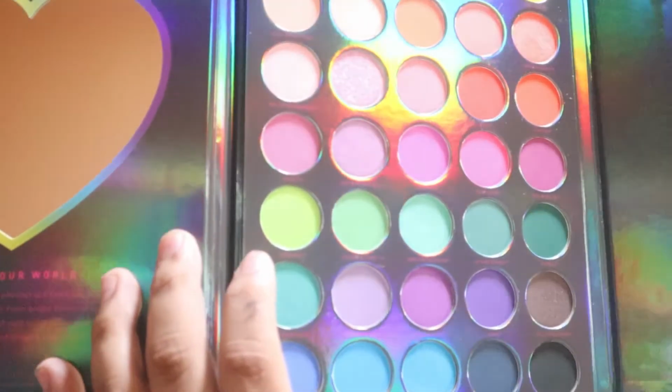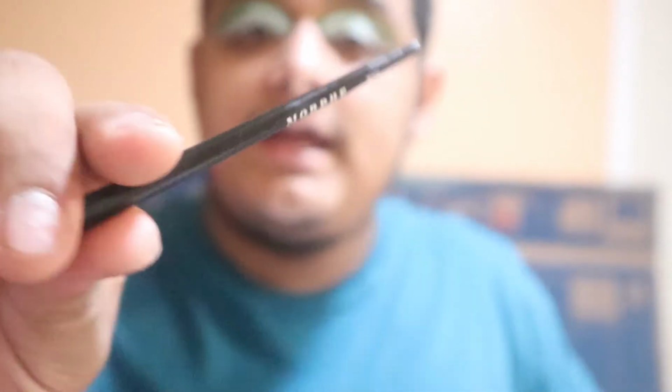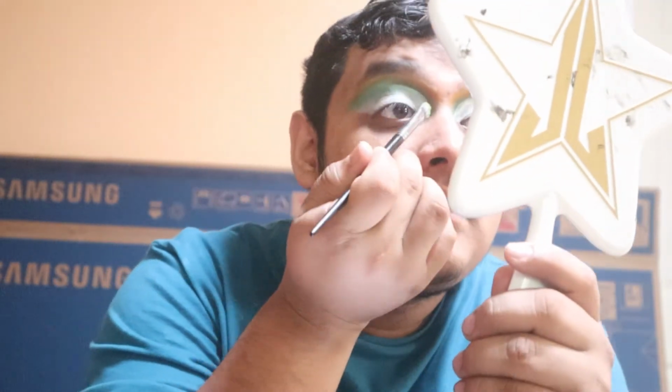So next I want to add a shimmer, which I think I'm going to go in with this shade right here on the end. It is called Peekaboo. It's like a nice shimmer to it, light green. And I'm going to go ahead and add that to my eyes. And for that I'm taking a bigger flathead brush like this. This is the Morphe M224. So I'm gonna go ahead and dip into that shade and add it to my cut crease.